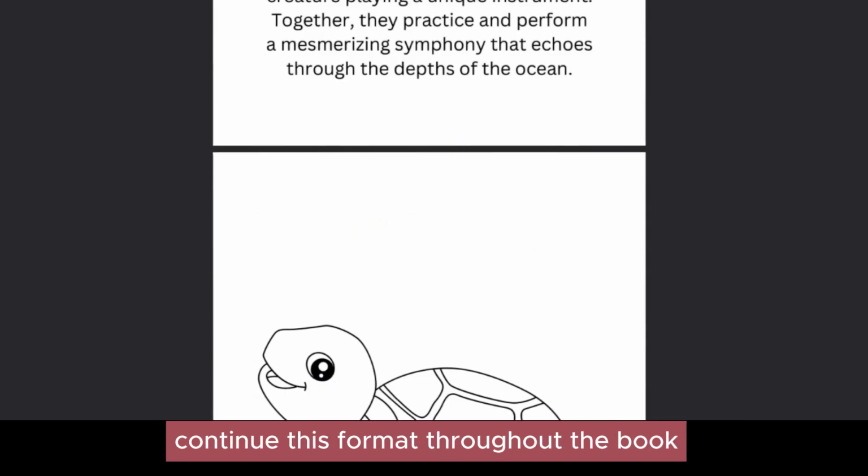Continue this format throughout the book, alternating between engaging stories and corresponding coloring pages.